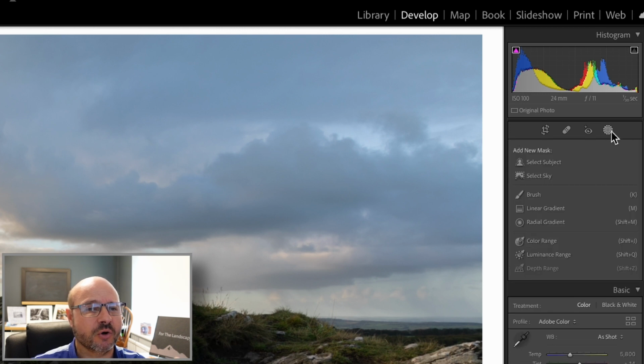mask tool up the top, and rather than have the traditional sort of selection tools available, if we click on masking, it still gives us our linear gradients, our radial, color range, luminance, and all the others. But we've also got at the top of here, select subject and select sky. So the selection part that we did inside of Photoshop, we can actually do directly inside of Lightroom now.